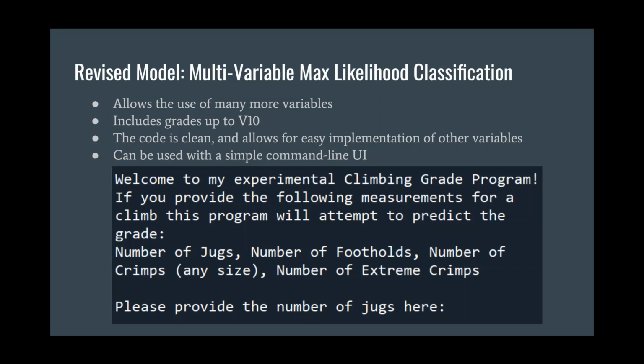So this new model has better code. It's much more easily formatted and easy to read. And I made a simple command line UI to make it easier to use, which you can see here, just a little welcome message that lets the user know what they need to input and lets them input it there, as opposed to inputting it manually into the code how it was before.